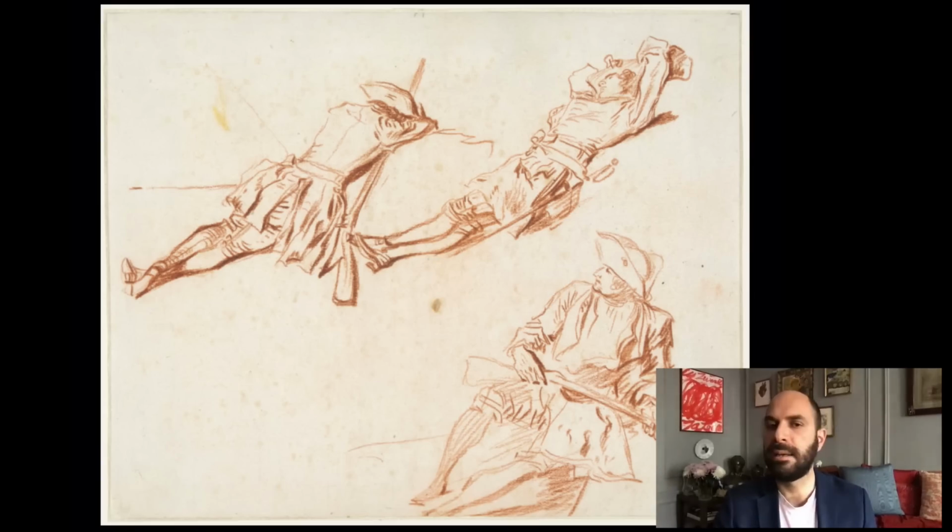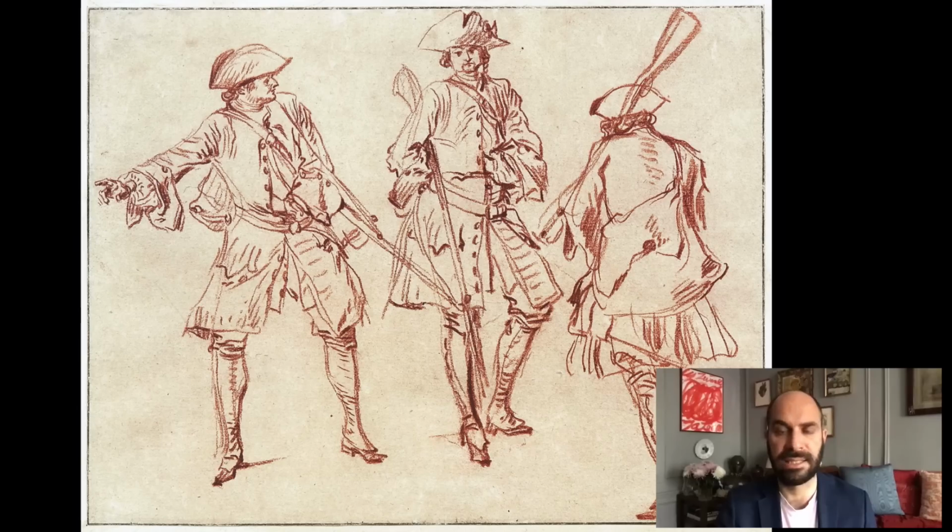Watteau made miraculously beautiful sketches of soldiers during this period in Valenciennes, probably around Valenciennes. And here they are, some of them resting, some of them standing. This, to me, is one of the most beautiful of these drawings, at the Fondation Custodia in Paris.